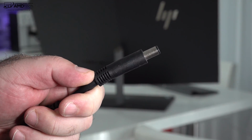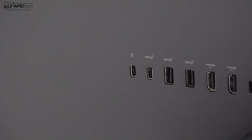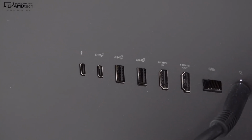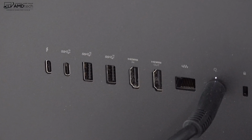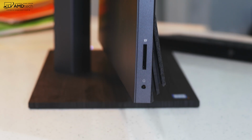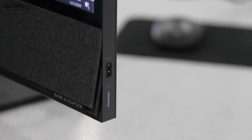And of course, as we always do, let's check out the port selection. On the back, you get a Thunderbolt 3 port, a USB-C 3.1 port, 2 USB-A ports, an HDMI in and an HDMI out, which gives you all sorts of possibilities. You get an Ethernet port, the power port, and a Kensington lock port. On the left side is a 3.5mm audio jack and a full-size SD card slot. On the right side is another USB-A port and your power button.